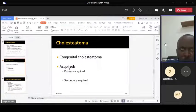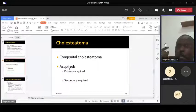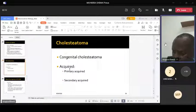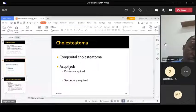Acquired, we talked about perforations. We talked about retraction pockets. We talked about trauma, which makes that skin go into the wrong space. The wrong space is a skin in the middle ear, a skin which might be in the outer part. Now it goes into the inner part, which is a problem.